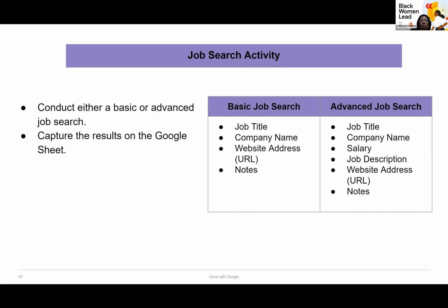And when you're looking for job opportunities, more than likely you're going to be doing a combination of both, basic as well as advanced, and using the job tracker sheet, no matter what type of search you're doing, to capture that information. Very key. Google tools can certainly simplify your job search process from start to finish, and help you find new career opportunities, from searching as well as managing the process. You can do all of that using the Google tools.